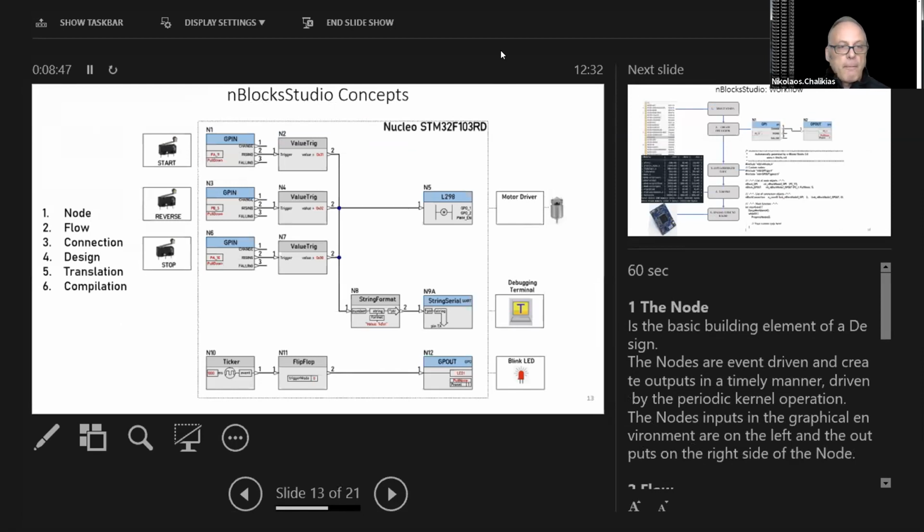The mBlock Studio concepts. The node is the basic building element of a design. The nodes are event-driven and create outputs in a timely manner driven by the periodic kernel operation. The node's inputs in a graphical environment are on the left side of the nodes and the outputs on the right side. Then we have the flow, which is a single set of connected nodes like this one. Connections connect the nodes and represent how events flow through the nodes. In the graphical environment they appear as wires like this one.